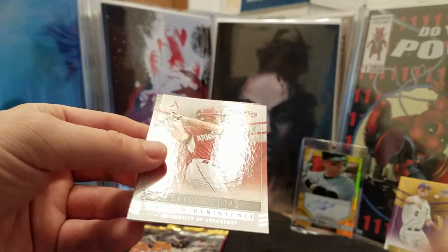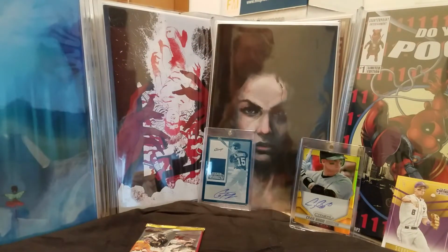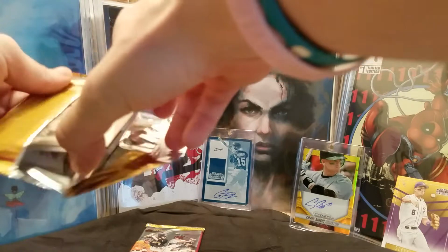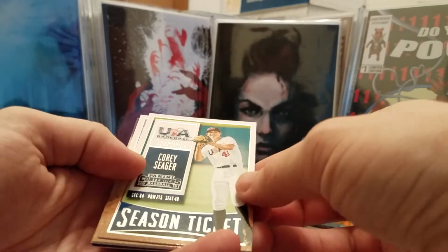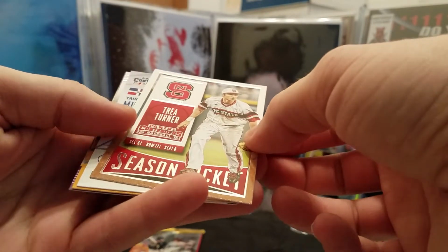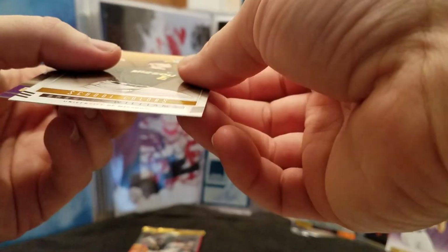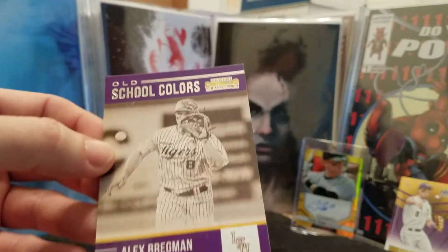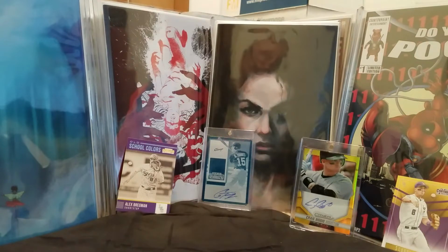Dylan Tate. John Harris. Oh. Another Andrew Benintendi. Carson Fulmer. 2 more. Got a Mikey White. Corey Seager. That's a good one. Trea Turner. Sounds familiar. Yero Munoz. Brecken Williams. And then a different PC hit. Alex Bregman.